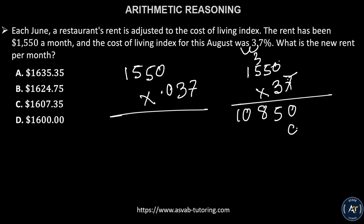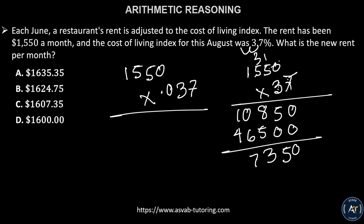The second line, put a 0. 3 times 0 is 0. 3 times 5 is 15, 5, carry 1. 3 times 5 plus 1 is 16, 6, carry 1. 3 times 1 is 3 plus 1 is 4. So now make sure that you line up the numbers and add them up. 0, 5, 8 plus 5 is 13, 3 carry 1, this is 7, 4 plus is 5, right?